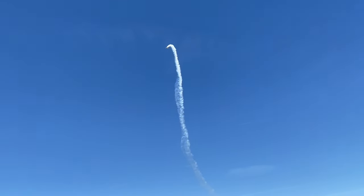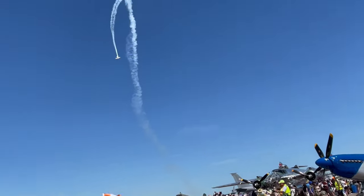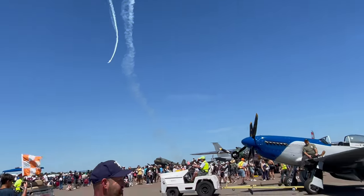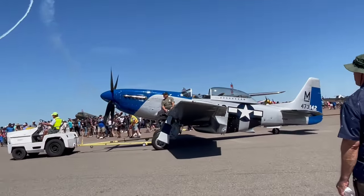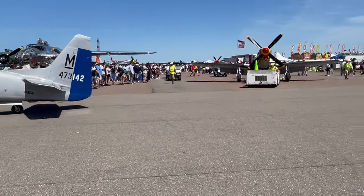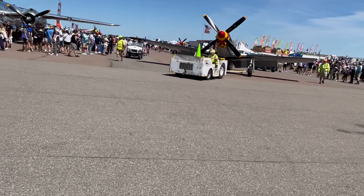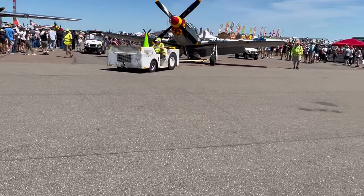305. He said that's a Bonanza? That's a Bonanza. Look at this Bonanza. There's a Mustang. There's another Mustang. Oh, yeah. Half scale, right? Half scale. Quarter scale would be the size of the truck.